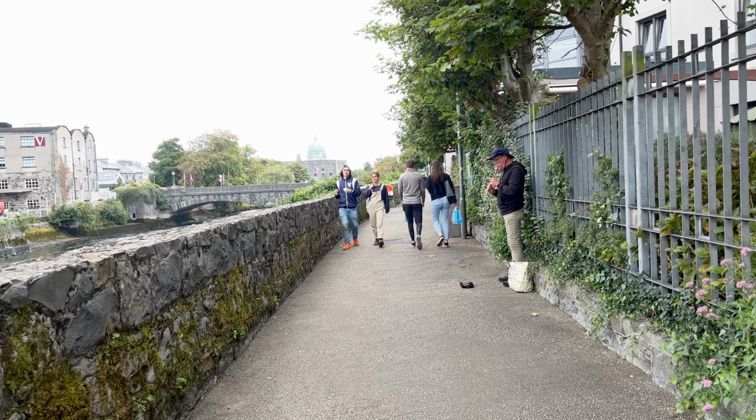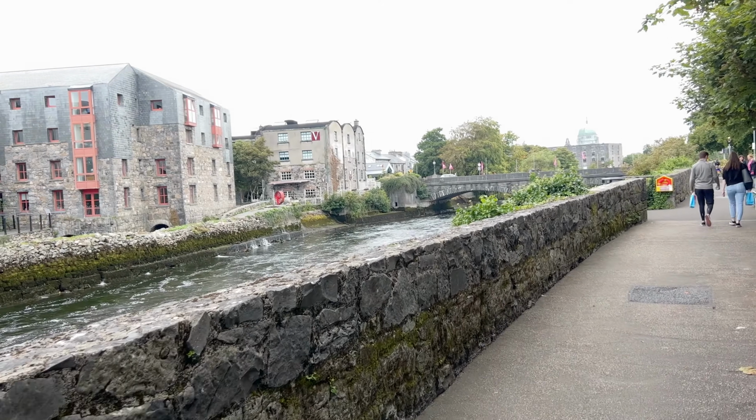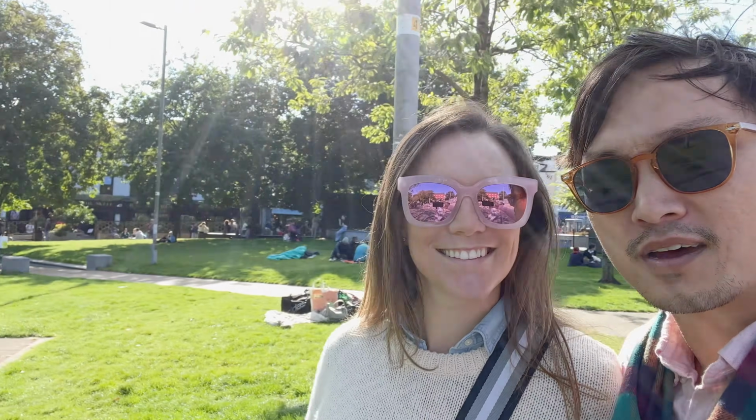All right. The next attraction is Nuns Island. I really like this one. It's like an island with a bunch of inlets. I can totally imagine if I lived there, I would just be walking there on my morning walk. You'll see people picnicking there. Just a very, very nice area. And it's super close to the Latin Quarter.